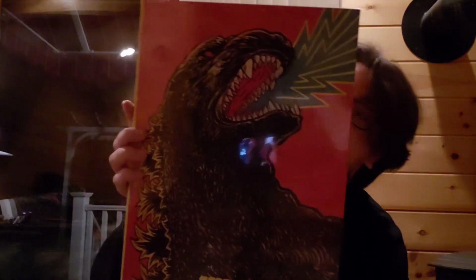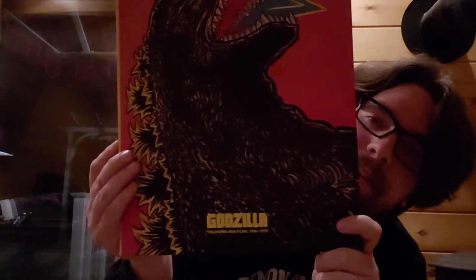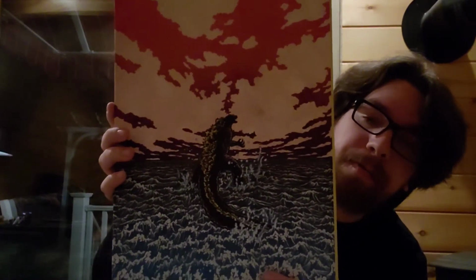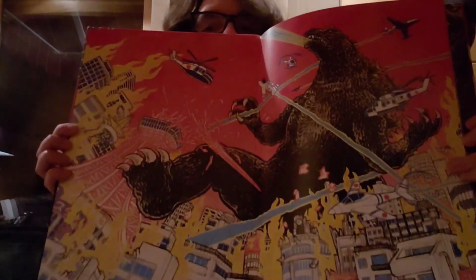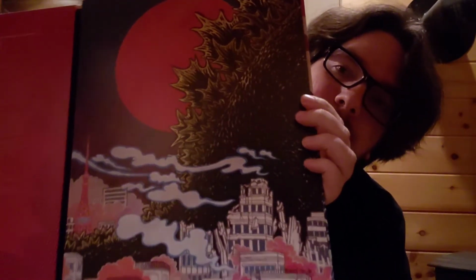Really, really nice. I like how they did it. The art on the front is really nice. So I'm gonna open this for you guys. Give me one second to get the wrapping and stuff off. Alright, so I have the wrapping off. Again, this is the front. Then the back. The back is really nice. It's basically the end of Terror of Mechagodzilla, where Godzilla goes back into the sea. And then I'll show you the inside of it, some of the art. That's just really cool. The art there.